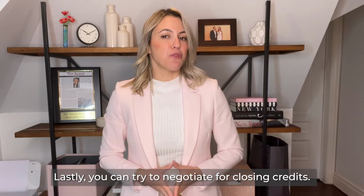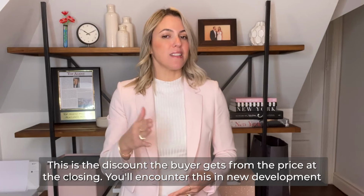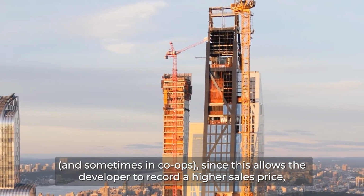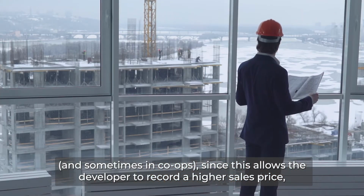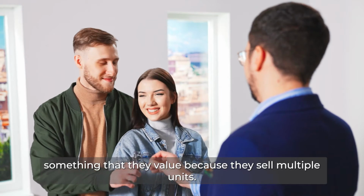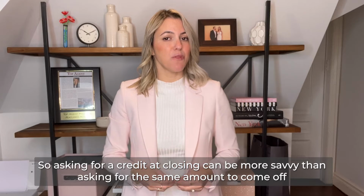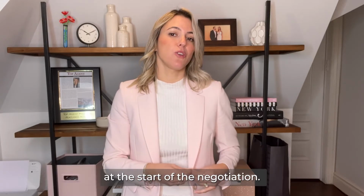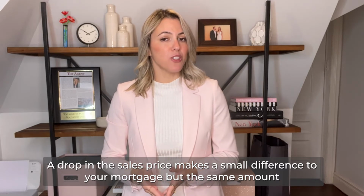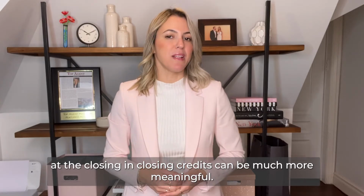Lastly, you can try to negotiate for closing credits. This is the discount the buyer gets from the price at the closing, and you will encounter this in new development and sometimes in co-ops, since this allows the developer to record a higher sales price, something that they value because they sell multiple units. So asking for a credit at closing can be more savvy than asking for the same amount to come off at the start of the negotiation. A drop in the sales price makes a small difference to your mortgage, but the same amount at the closing as closing credit can be much more meaningful.